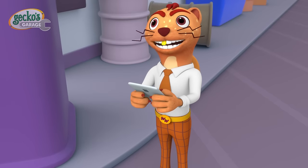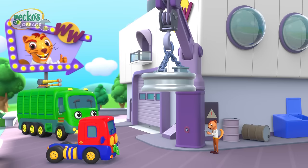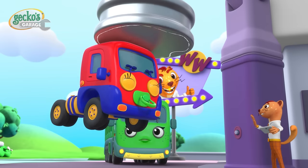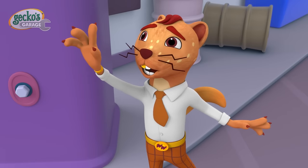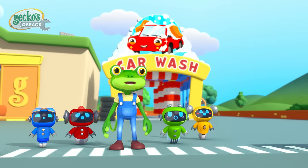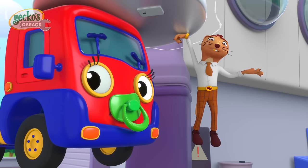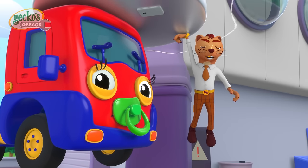Presenting Wilbur T. Weasel's new electromagnet. Oh! How do I turn it off? Oh! Oh! Whoa! Oh no! Mr. Weasel's got magnet trouble. Everything's fine, Gecko. If you could just switch off the power by turning that bolt.